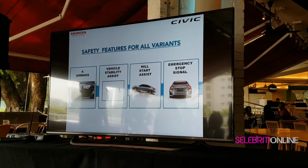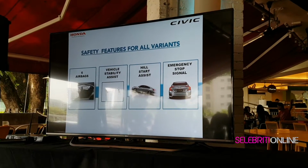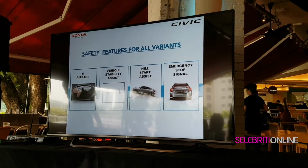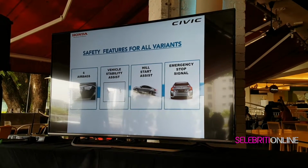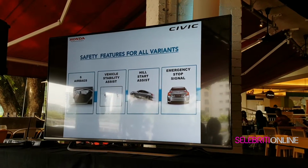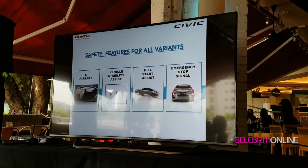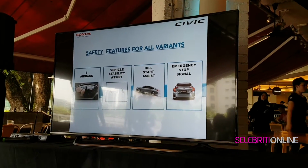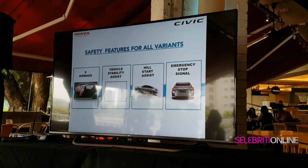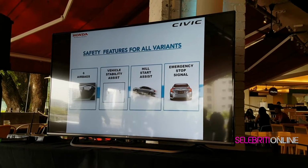Moving on to safety, the Civic is equipped with 6 airbags for all variants, 1.8 and also 1.5. And we have Vehicle Stability Assist, which you guys will learn about later in the stadium. And we have the Hill Start Assist, where on uphill roads, let's say there's a traffic jam, you press the brake and you let go, the car will not go downwards. It will stand still and then you accelerate normally. And you have the emergency stop signal, where during emergency hard braking, the signal will blink, to notify the driver behind that there's an emergency in front.